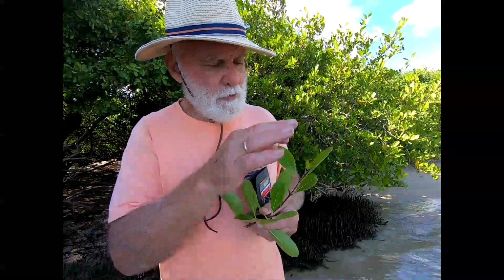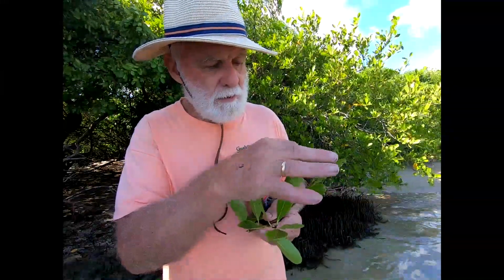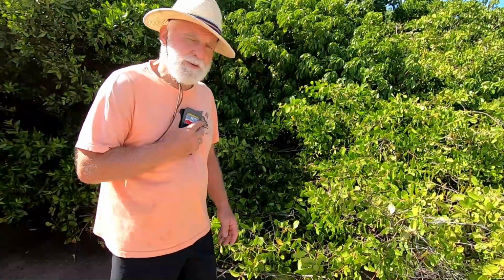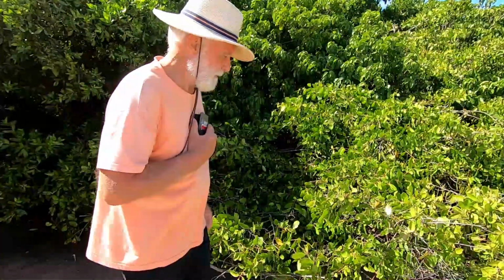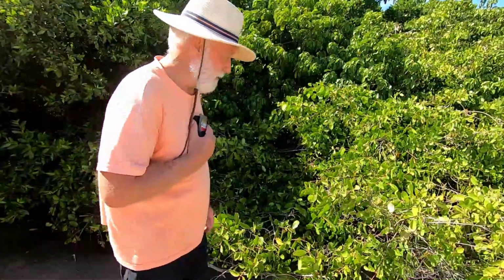So what's the difference between this one and red? The difference is that the leaves are not clustered at the end of the branch. For the black mangrove, the leaves are distributed all over the branch. Then we come to this tree, and it looks like the black and the red at first glance. But this is white mangrove.